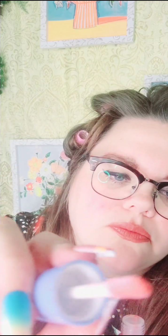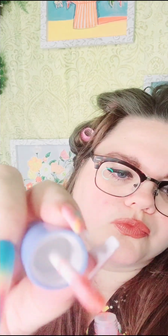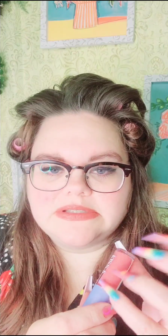And our last one that we have is a lip, which it looks like a lip gloss kind of, in the color Peony. Super, super cute color. I don't wear enough like pinks and stuff. I really should. Oh, that looks super, super cute on you. Yeah, you definitely have to take this one. Alright. Here, that one's going home with you.